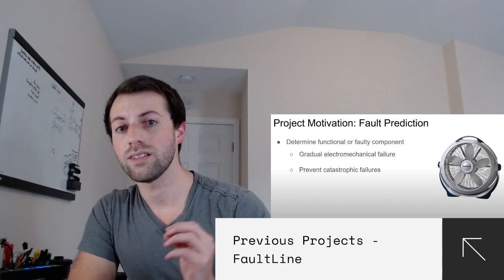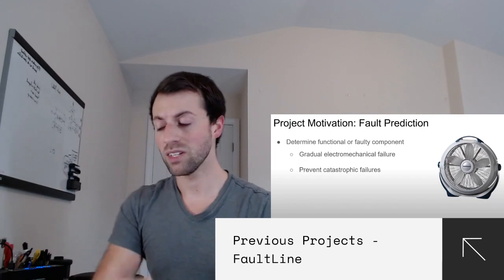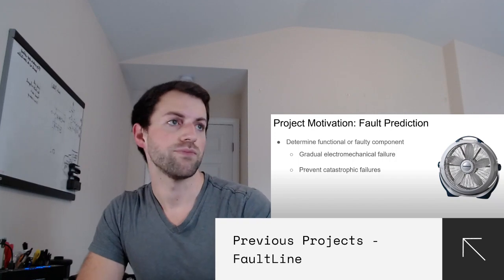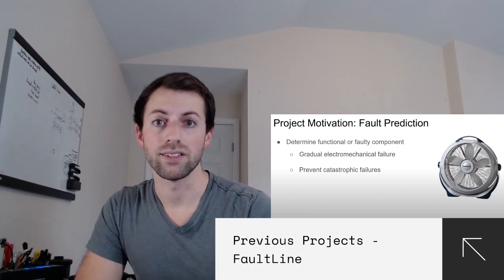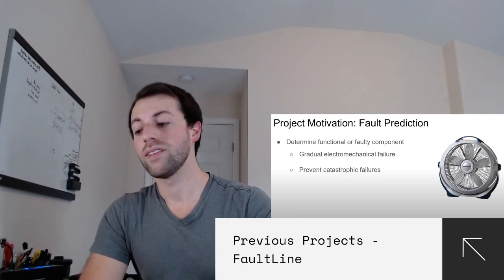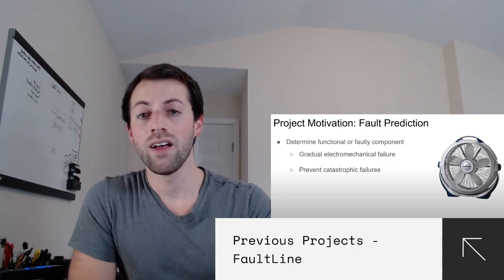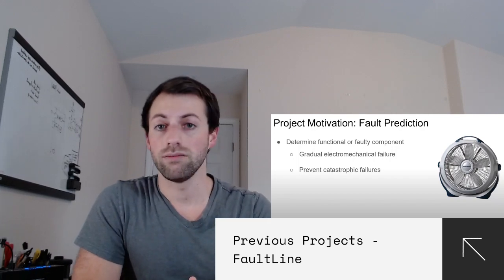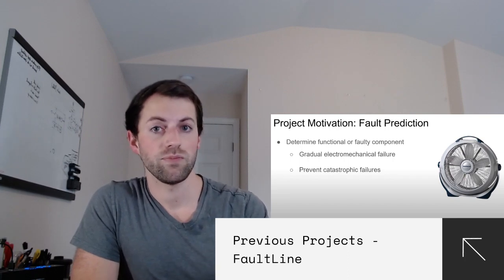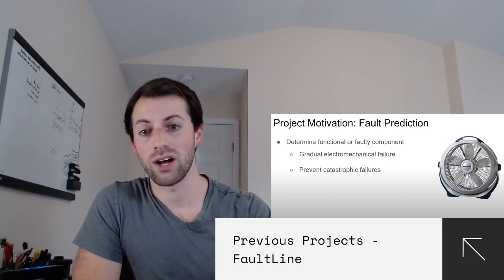Because it's much better to see the induction motor is starting to fail and either remove the product and put in a replacement, or repair it, than let's imagine this fan is not just a small desk fan, but is 20 feet tall. If a blade flies off or that blows up, it's going to cause a lot of damage, i.e. catastrophic failure. The idea is that by learning, and we're talking about machine learning here, we can accurately model what a good device is, and we can predict when it's going to fail. This is predictive maintenance and fault detection. That is the core of the FaultLine project.